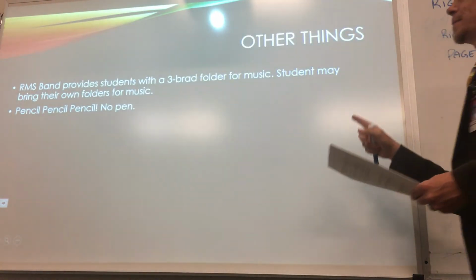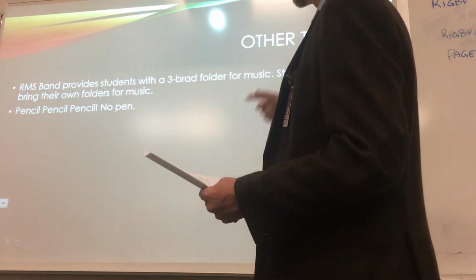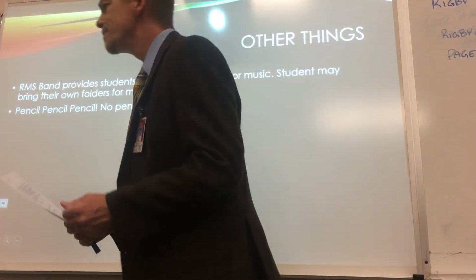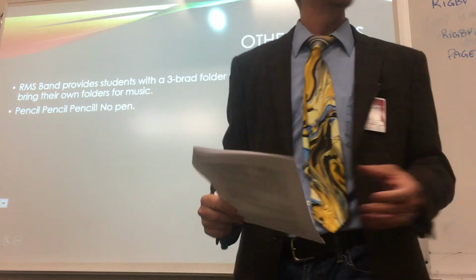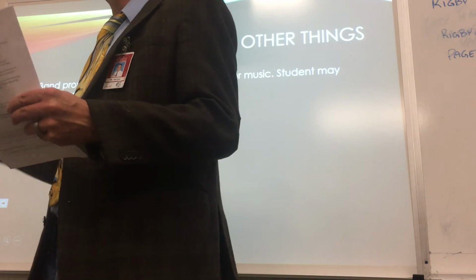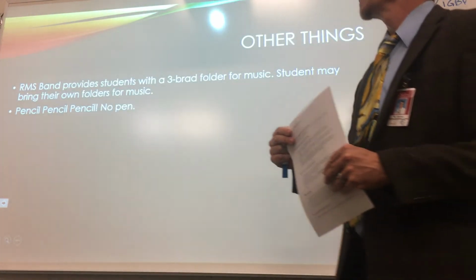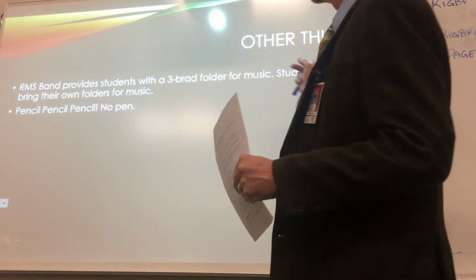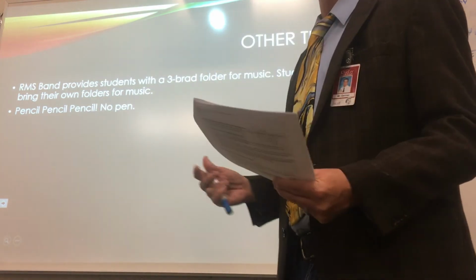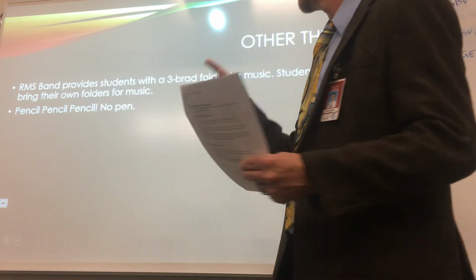Other things. Armin's Band provides students with a 3-brad folder for music. I don't have one handy, but it's just a simple 50-cent folder. It has 3 brads. It has 2 pockets. Okay, your student will be provided with one of these. But if you want to bring your own folder, that's up to you. We use sheet protectors for the music.